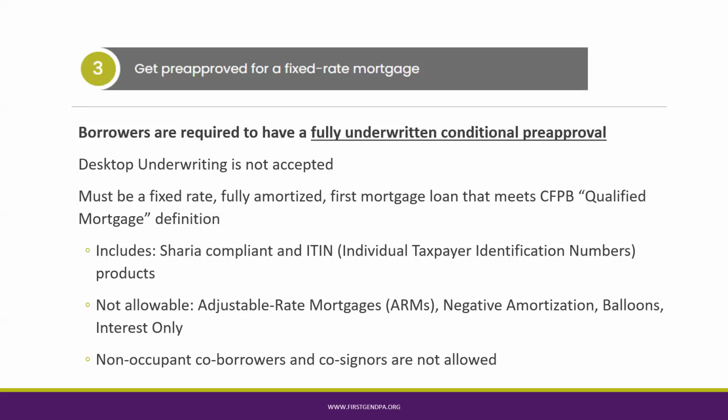And secondly, this program allows buyers to reserve funds. And so in order to do that, it's important that we have the fully underwritten conditional pre-approval from the lender so that we know that the buyer actually is able to be approved for a mortgage, and we're not locking up funds for buyers who may not actually be able to get that underwritten approval.